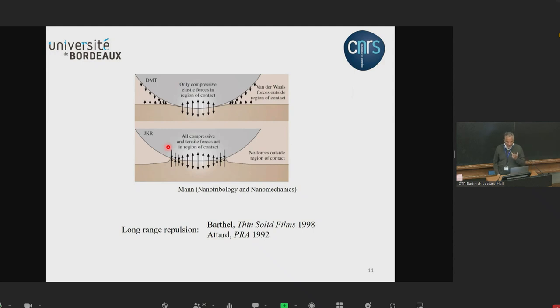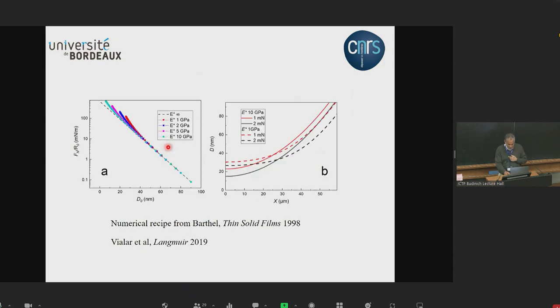The main message of this first part is that for this sort of system, you cannot use JKR or DMT or Hertz contact. You need to take into account the effect of a long-range repulsion to describe the contact mechanics. And if you do that, what I'm showing here is what you will expect. This is the geometry of the system when you compress. This is now a theoretical calculation. Assume that there is a long-range exponential interaction between the surfaces, as the one we saw in the experiment. Depending on the compliance of the contact, you can get a very different contact situation.